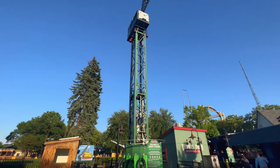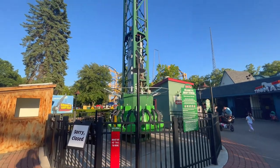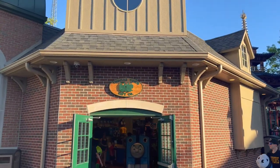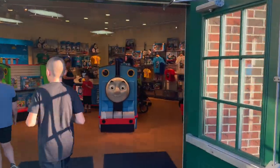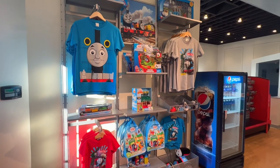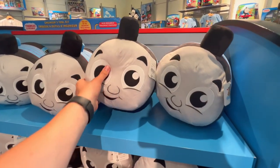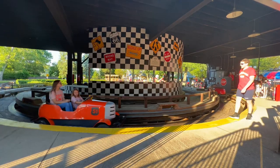And check out this kitty drop tower. Doesn't look like it's running today, but I love how they turned it into the Thomas crane. There's also a Thomastown gift shop. And you can see the one and only Thomas the Tank Engine right here, front and center. Looks like most of this merchandise is for kids, which makes sense. But of course, plushies have no age limit. Very cute.